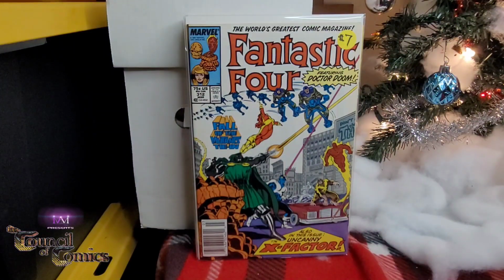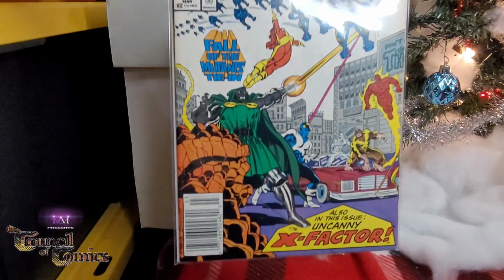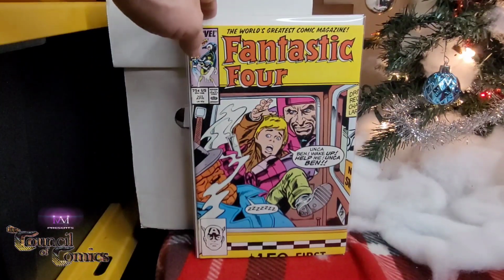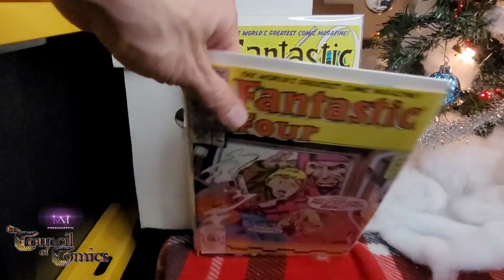Fantastic Four number 312. It's a Fall of the Mutants tie-in featuring Doctor Doom and Uncanny X-Factors. One of the first appearances of X-Factor. This is a $7 book, and it's also a newsstand, which is pretty cool. Fantastic Four number 301. This is a Franklin Richards, Ben Grimm cover in a taxi, getting snatched up by, I forget who that villain is, but that's pretty cool. It's a dope yellow book cover.